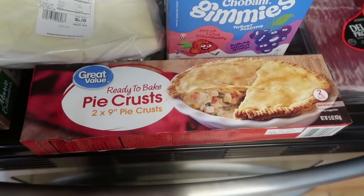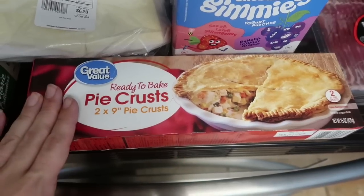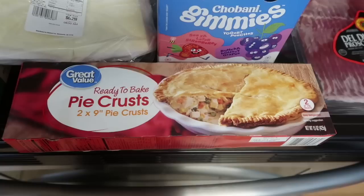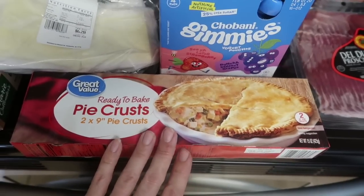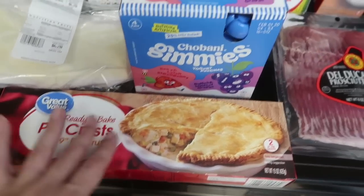These are the pie crusts that are better suited for the top. If I'm using it for the bottom, I like a good strong Pillsbury dough, but for the tops the Great Value is fine. So this is what I'm going to use for the tops, and I'll show you guys in a second from the H-E-B stuff what I'm going to use for the bottom. So these are for pot pies.